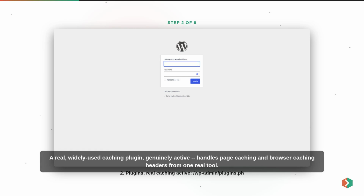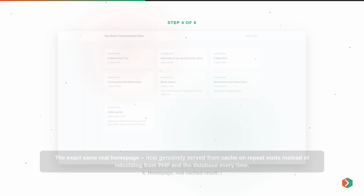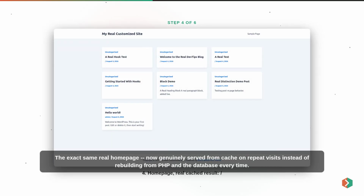A real, widely used caching plugin, genuinely active, handles page caching and browser caching headers from one real tool. The real, live settings dashboard for the caching plugin, genuine controls for page cache, browser cache, and more. The exact same real homepage, now genuinely served from cache on repeat visits instead of rebuilding from PHP and the database every time.